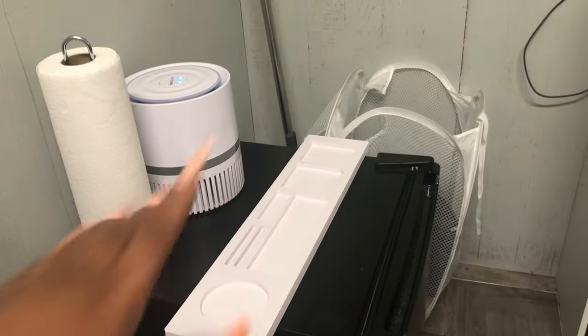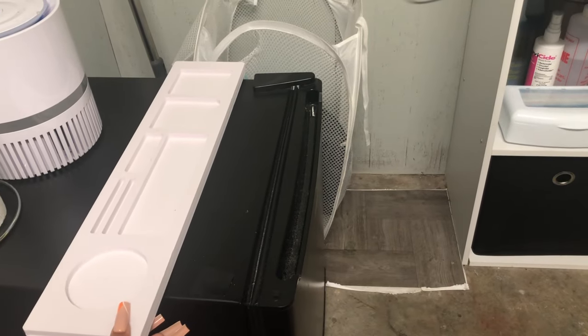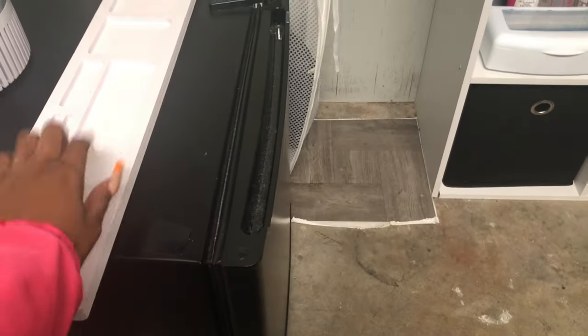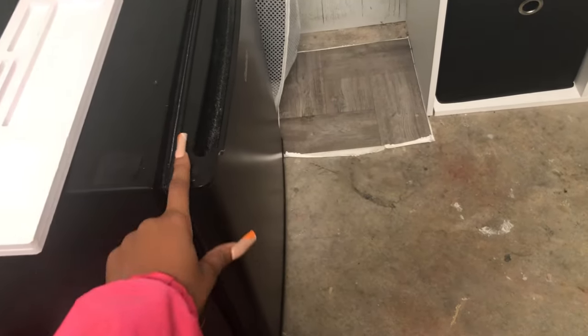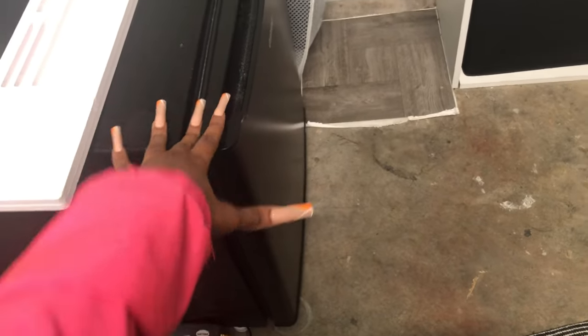Here I just have my paper towels. That's a dust collector. This is like a little desk organizer thing. If I have a drink, I just put it right there. Sometimes, if I'm using gel polishes, I'll put it right there or under here. I have my mini fridge. I'm not gonna open it because I got a lot of drinks in there. I ain't got no alcohol or nothing, but I got like 50 water bottles, and I don't want y'all to be like, oh, Lord.